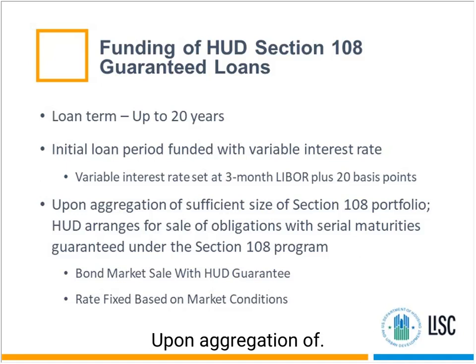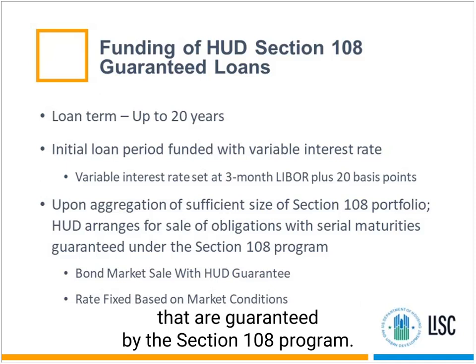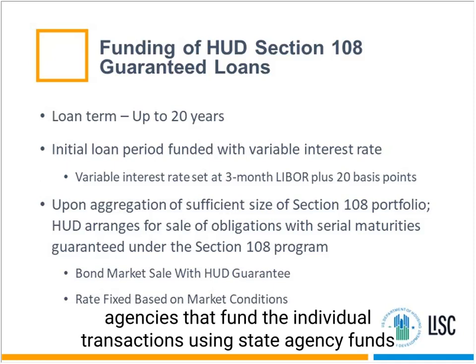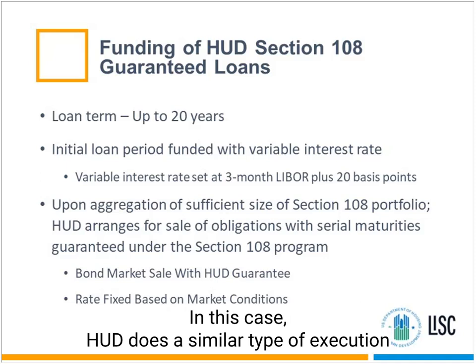Upon aggregation of a sufficient size of Section 108 portfolio, HUD arranges to sell obligations with serial maturities that are guaranteed by the Section 108 program. And for those of you that have worked with state housing finance agencies active in the multifamily arena, it's not unlike those agencies that fund the individual transactions using state agency funds and then aggregate them with a larger bond issue later on. In this case, HUD does a similar type of execution.